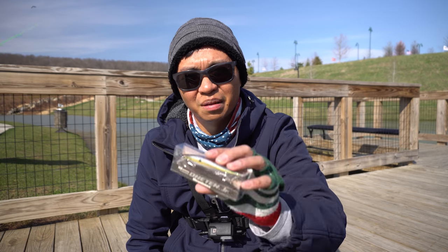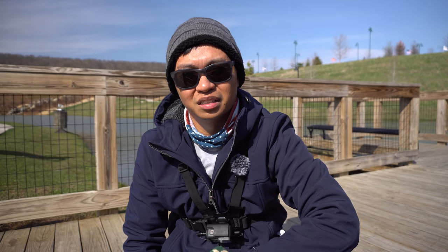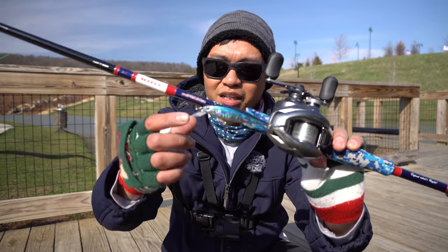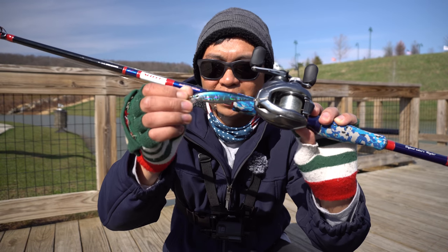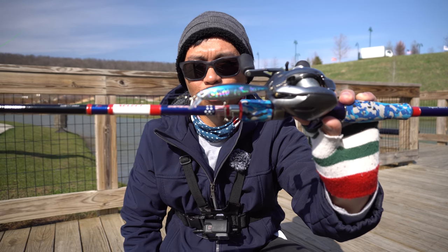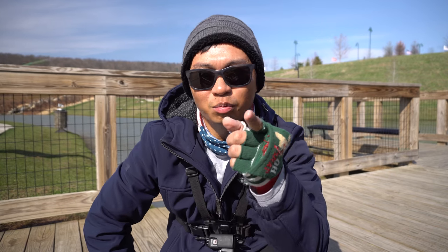I also got me the Mega Bass 110s, junior size, because jerkbaits are gonna be working more often this time of weather. Right now, got the Lucky Craft, what is this? Lucky Craft SP, I think this is the 90 series, little jerkbait. Black back with the blue chrome. Gonna be throwing that for a little bit and we'll see what we catch.